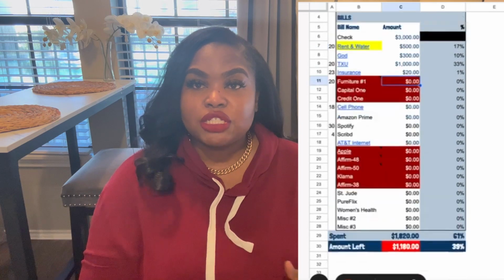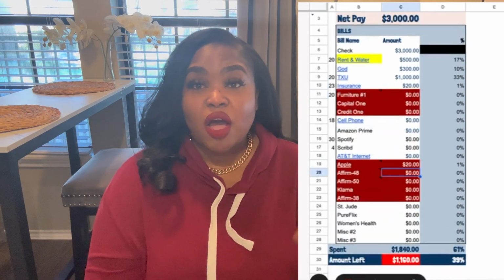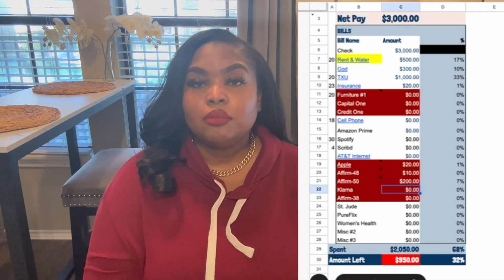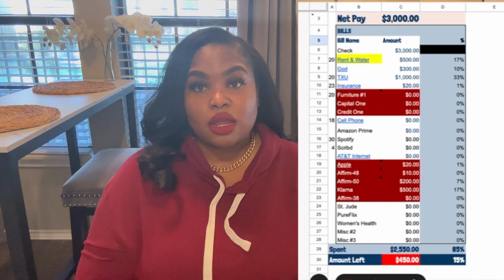But in that spreadsheet, I have all of my bills listed and then all of my debt underneath. And in addition to that, it also will tally my envelopes, which we'll talk about in a second.